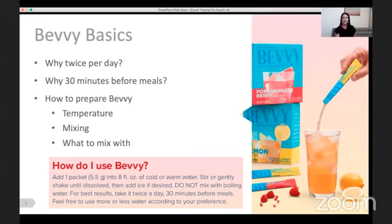So that's not saying that you can't take Bevvy at other times. So for instance, if you have dinner and then an hour or 2 later, you're having a sweet craving and you want something to satisfy that and you reach for a Bevvy, that's great. But what we are saying is that the effects of these key ingredients are optimized when you take it as directed. So we just want you to be aware of that.